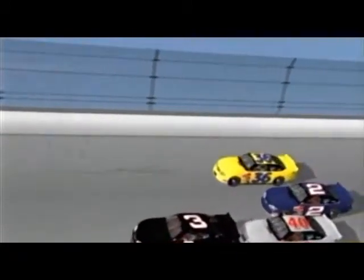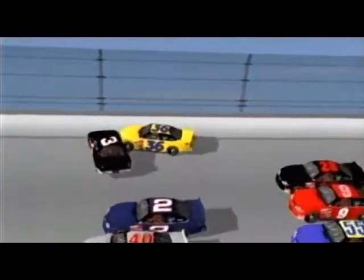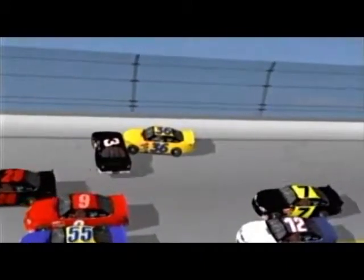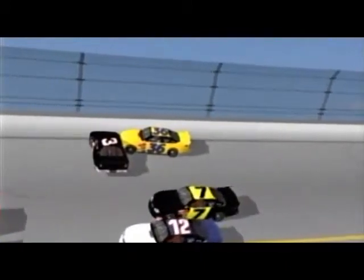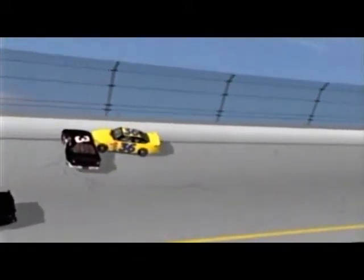On the final lap of the race, Earnhardt's car, number 3, grazed the bumper of Sterling Marlin's number 40 car. Earnhardt turned suddenly up the track toward the outside wall. He was then hit from the side by Kenny Schrader's number 36 car. What happened next would keep crash scientists talking for years to come.